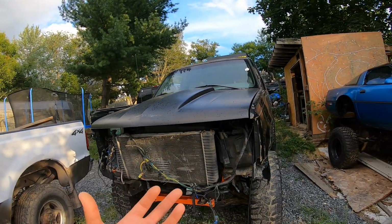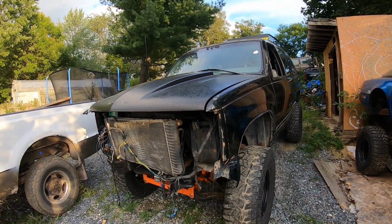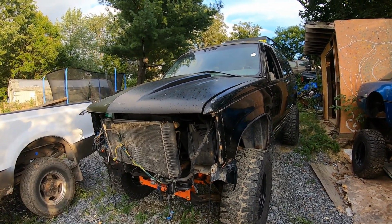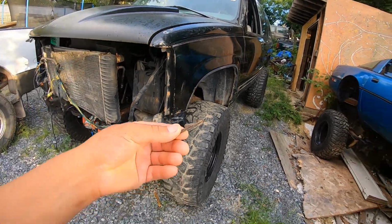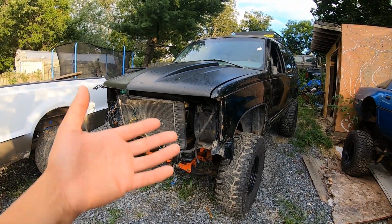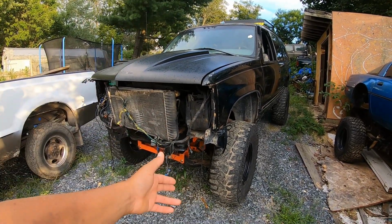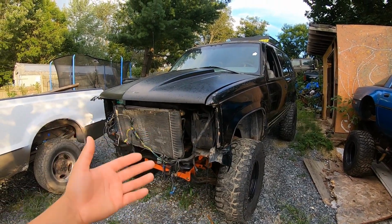The Tahoe here. This one I did not expect everybody to love as soon as I did it. I thought it was gonna just be kind of like a boring, kind of crappy build, but everybody seems to be liking this. Well, that's why you see I got the other truck. This truck here, as you can tell, we got a 6-inch Rough Country suspension lift. We have a 3-inch body lift on it. It's currently sitting on 37s.